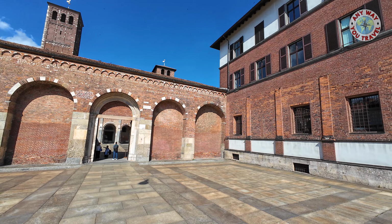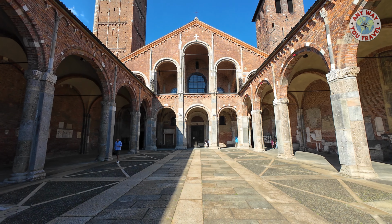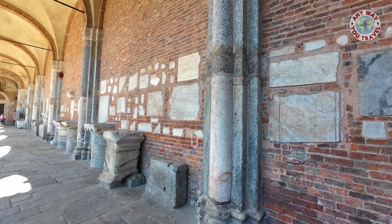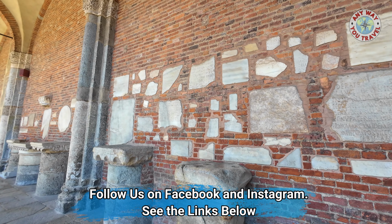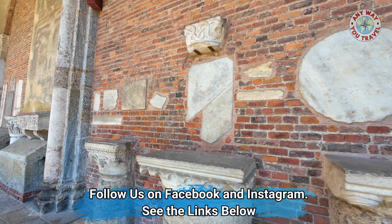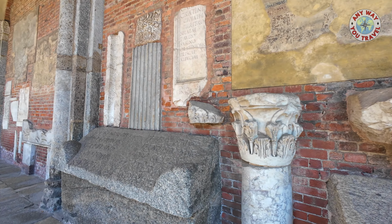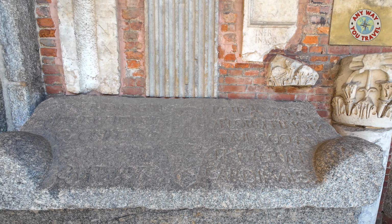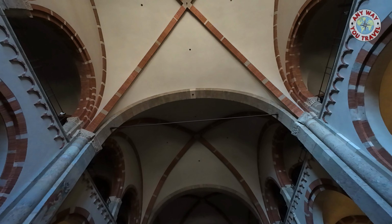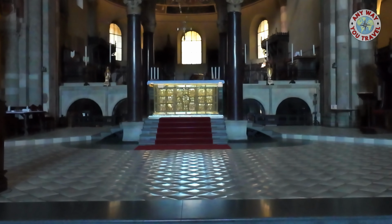This is the Basilica of St. Ambrose. It's one of Milan's most important religious sites. In fact, the church was founded by St. Ambrose himself, who was the Bishop of Milan between 379 and 386 AD. Originally known as the Basilica Martyrum, it was built on the site where numerous Christian martyrs had been buried. The church has undergone several reconstructions with significant renovations in the 9th and 12th century that gave it its Romanesque style. The church includes 2 bell towers, the atrium, and the church's famous golden altar.